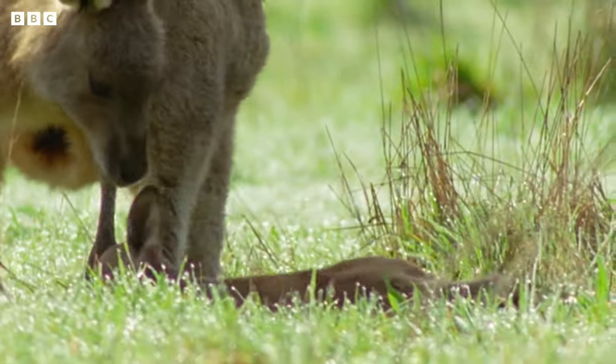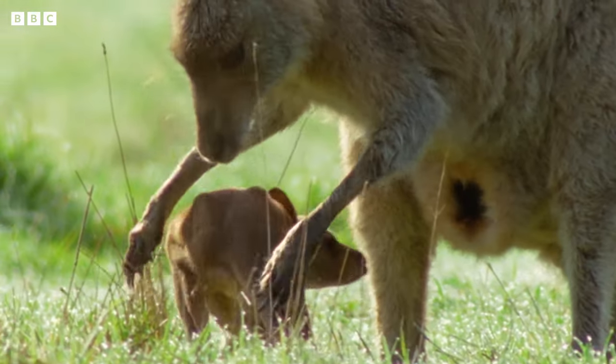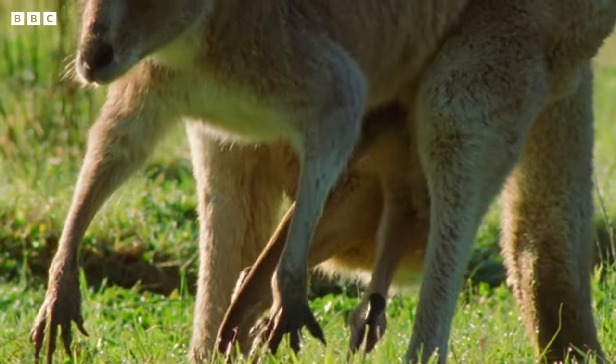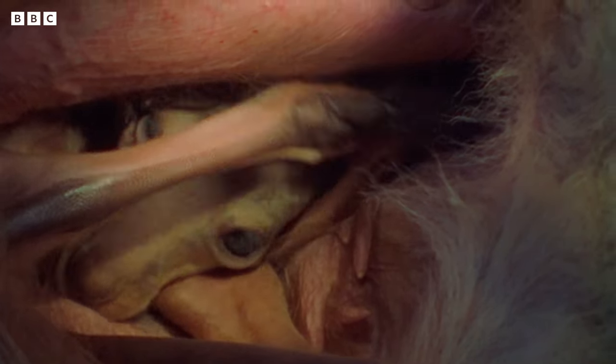Whoops! Keep practicing. But while it's still small, it'll stay near Mum. Because the really great thing about her pouch is you can hop back in whenever you get too tired from all that hopping around. Thanks, Mum.